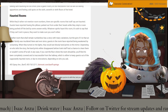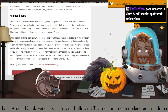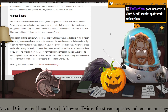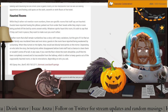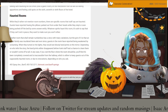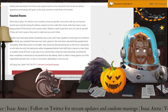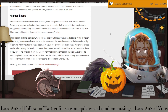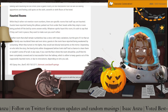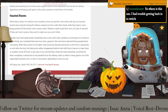Another room that shall remain numberless has a story with many variations, but the gist of it is that an entire family was murdered there, and ever since, guests in the room have reported being awakened by screaming. When they turned on the lights, they would see bloody handprints on the mirror. Depending on who tells the story, the handprints either disappeared before hotel staff had a chance to clean them, or wouldn't come off at all. In any case, if you visit the floor where the room should be, you'll find it's been completely covered, and it's inaccessible from the hallway, which is either to keep guests out of the supposedly haunted room, or due to renovations, depending on who you ask.